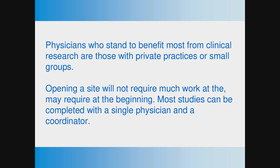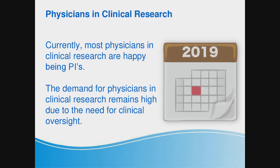Okay. So opening a site, if you're the PI, will not require that much work, especially not at the beginning. At the beginning, very little work. The work comes when you actually get a study, when you start making money. Most studies can be completed with a single physician and a coordinator, which is many of the cases that we talk to. It's a solo physician with a private practice and a study coordinator. Yep. All right.